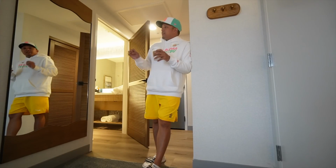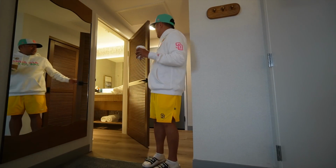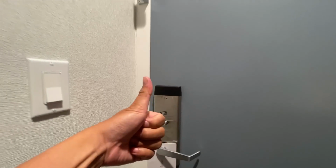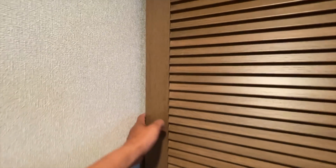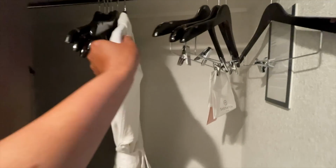At the entryway over here, you have a full-length mirror. You have some hooks for your jackets, double lock, which is a great thing. And the closet is awesome because you get a Sheraton robe. There's about 9 hangers, an iron and ironing board, and your luggage rack in here as well.